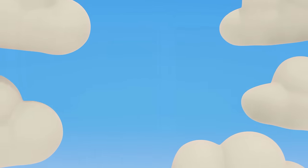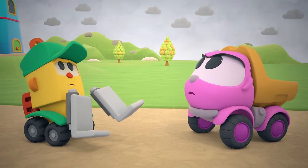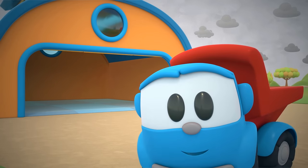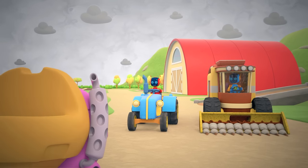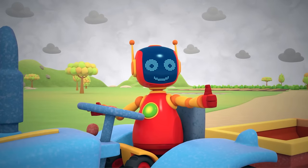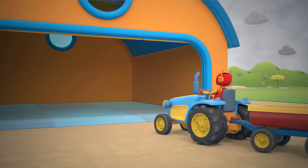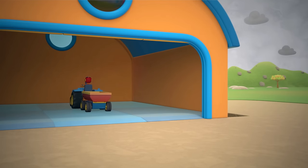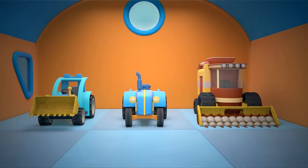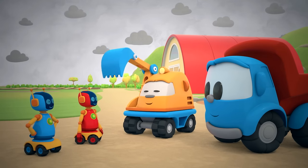Oh, storm clouds are gathering in the sky. It looks like it's about to rain. The garage is ready. Quickly, drive them in. The robots are driving the farm vehicles into the garage. Hey! Well done. All the cars are in the garage. We did it.